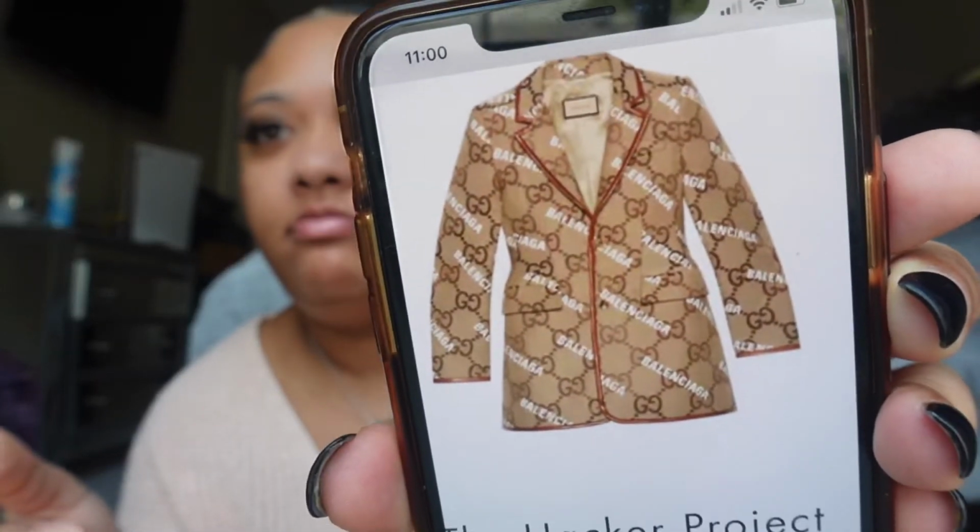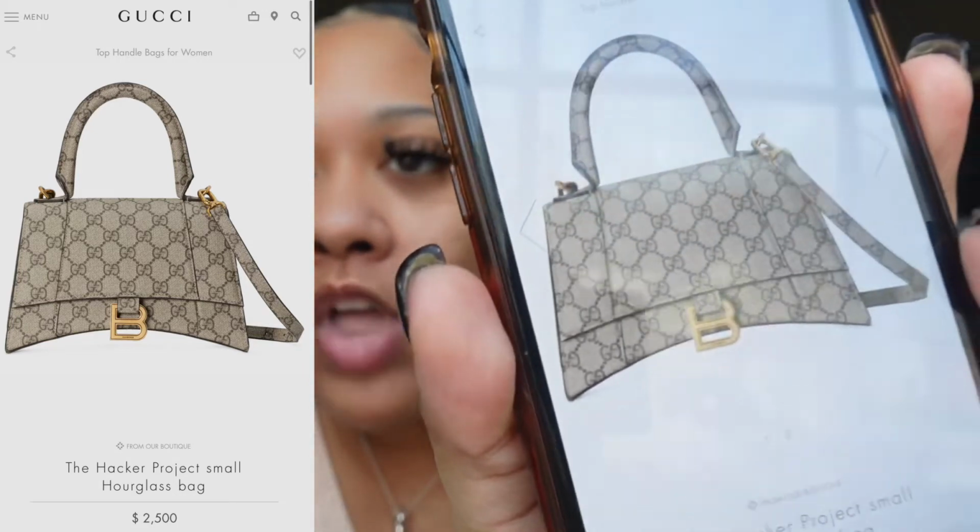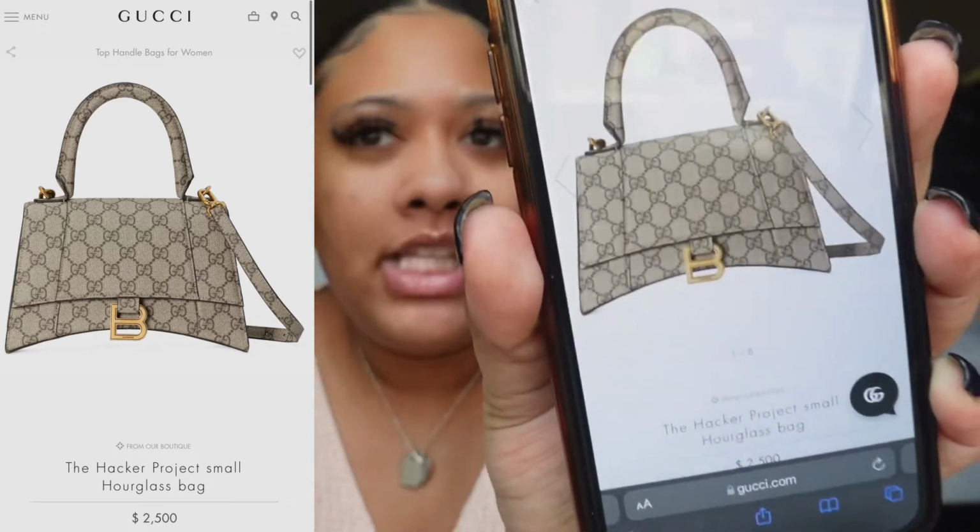Let me go to it. Oh, I forgot, I got one more thing to show y'all. But this is the staple brown color that it's giving. I mean, that's cute. I just probably wouldn't wear it. But then they have it in the Hourglass bag. See, this is what I'm saying, this is what should have been on the Balenciaga page. Please somebody tell me that they messed up and a hacker really did do this, and the hacker switched the stuff from each website. Please tell me that's what happened, because I really feel bad for Balenciaga.